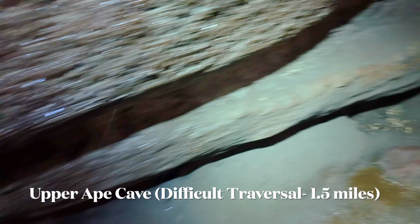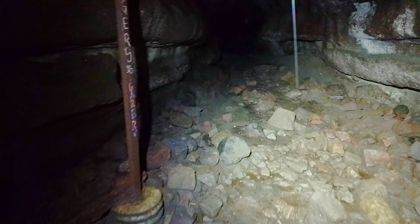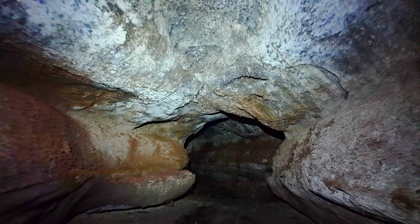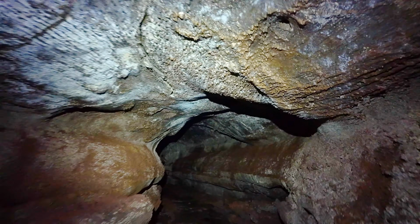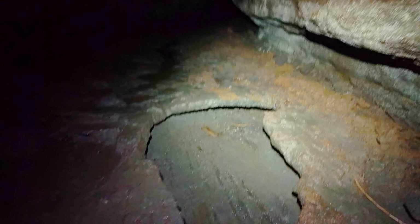Up on the ledge, you can see there's a little side auxiliary cave. Curious just to take a peek. Wow. Very unique. So now we're in a second tube that's just below the main entrance. Beautiful. Big pit holes. Oh my God.